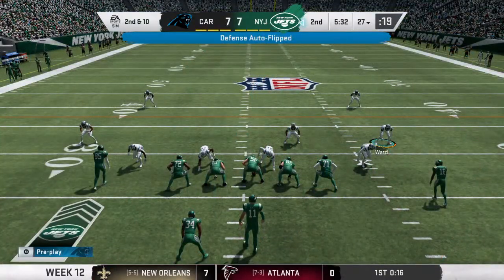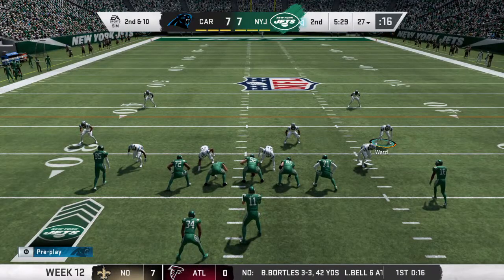Officially nothing on that last run. They'll try again, 2nd and 10. Check 26, check 26.